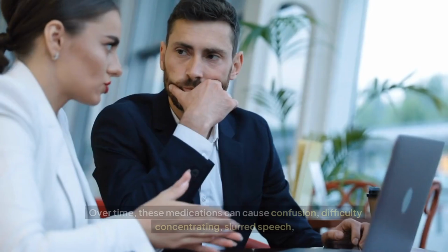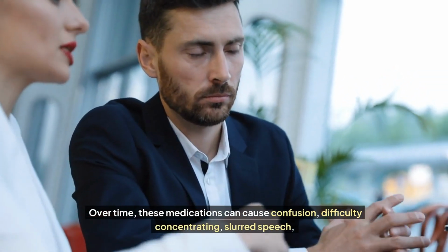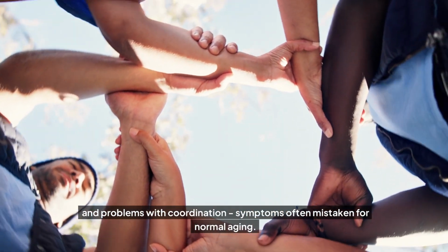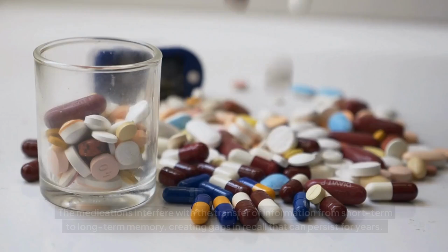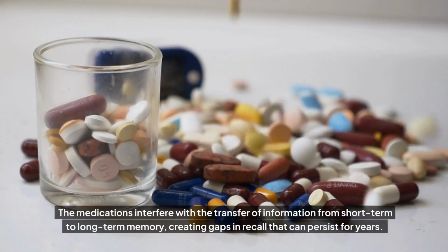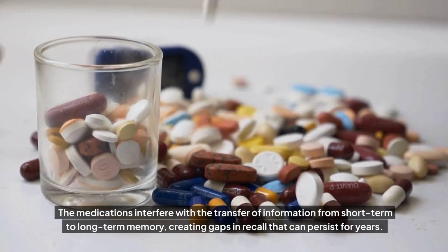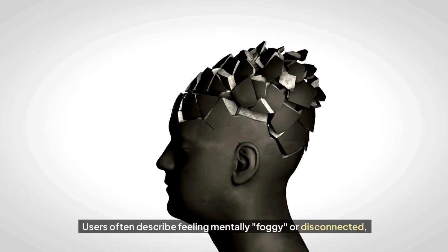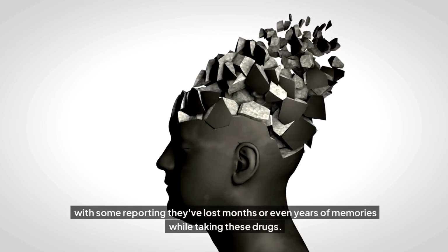Over time, these medications can cause confusion, difficulty concentrating, slurred speech, and problems with coordination, symptoms often mistaken for normal aging. Simple tasks become challenging as the brain's ability to process and store new information deteriorates. The medications interfere with the transfer of information from short-term to long-term memory, creating gaps in recall that can persist for years. Users often describe feeling mentally foggy or disconnected, with some reporting they've lost months or even years of memories while taking these drugs.